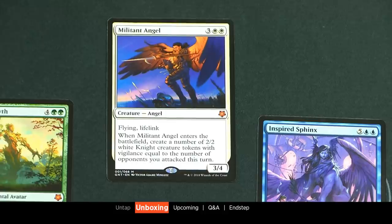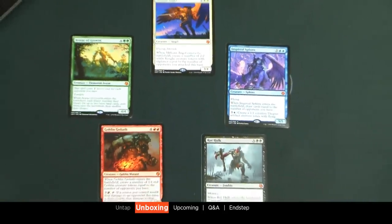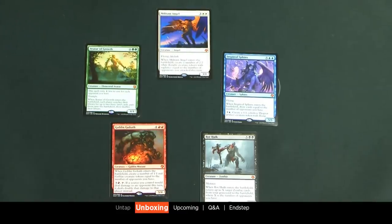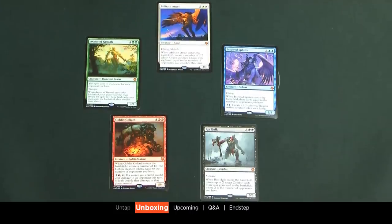So those are the five unique cards in Game Night. Game Night comes out November 16th, almost my birthday. Not quite. If you're going to give me a birthday present, chat, these are fine. All these products are fine.